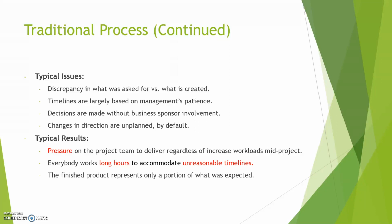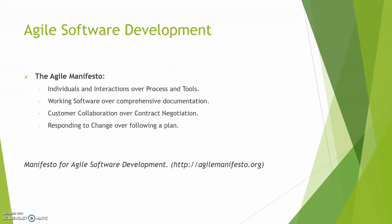So that's not good, right? So Agile. If we back up and ask, what is Agile? I know you've probably used it in your company. You might have heard or read about it, but let's get to what it is. There's a manifesto out there on agilemanifesto.org, and that's exactly where it started. So I would encourage you to read it.